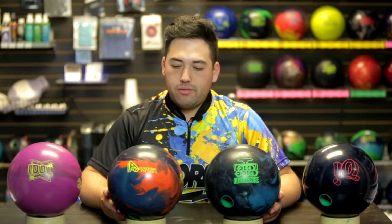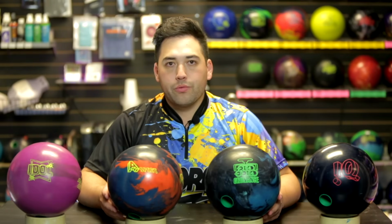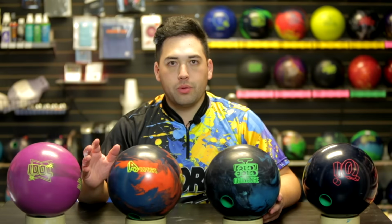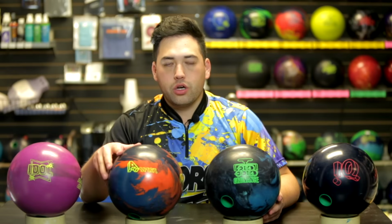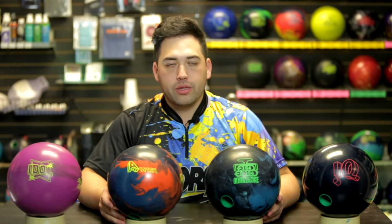With all that being said, the Aspect is going to be a pretty good benchmark ball. It's going to fit right in the middle of the bag, very close to the Idol here. Even though these are pinned down, right, they're going to hook a little bit less, be a little bit smoother off the spot because they're pinned down. It's still going to be a great benchmark. If I go pin up on this, it's going to be a little bit sharper, hook a few more boards, stand up a little bit more. I think this ball is going to be a really good benchmark for right in the middle of the bag.